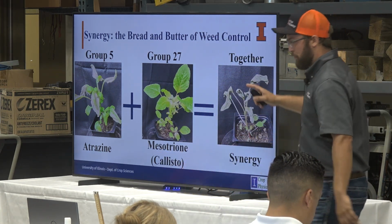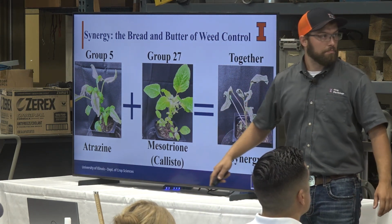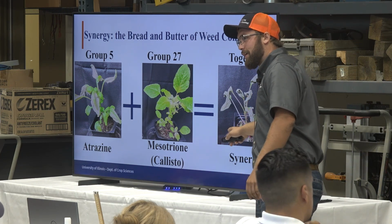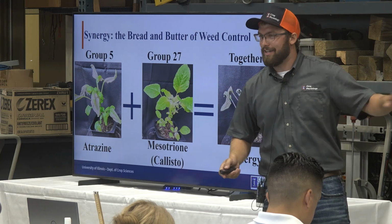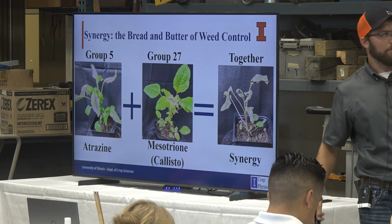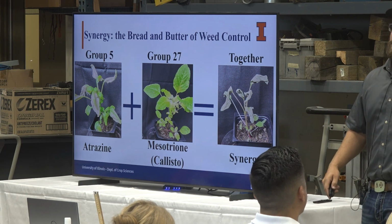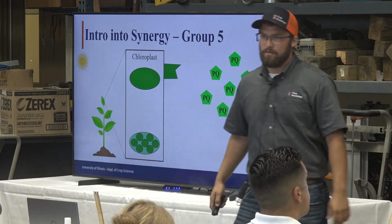But here's the thing. We put them together, and this is where we get this beautiful synergy. Look at that plant. Crisp, dead, even though it looks like there's a little green here. I might get some naysayers say, wow, that's going to survive. I promise you it didn't. I let it grow for another 2 days, and it was flat. So this is what we're going for with weed control. Now, if you have soybeans that look like that, you got to talk to your agronomist. That's not my call. But for the most part, that's what we're going for with weeds.